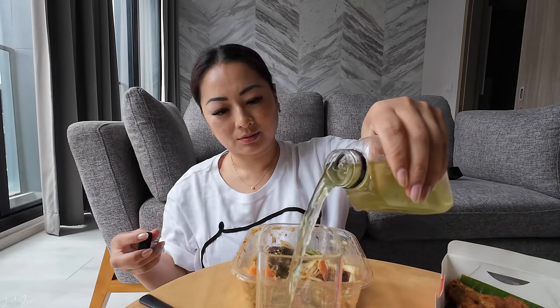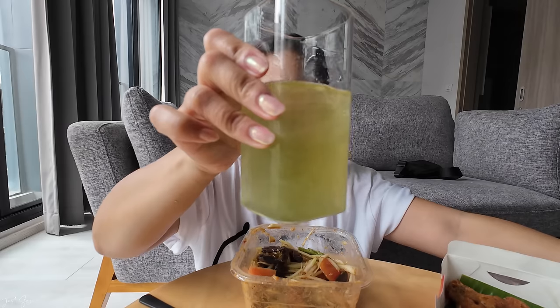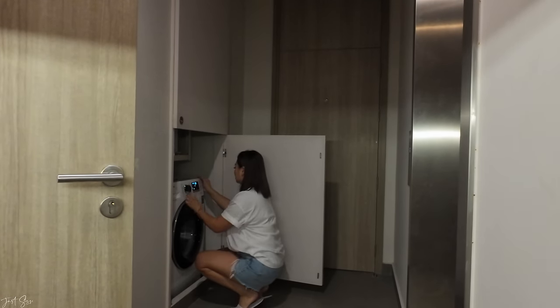I'm gonna do this one. There's jelly in here. Oh, that is so good. Little clear jelly. This combo was 200 baht, so $8. Time to go meet up with my sister.